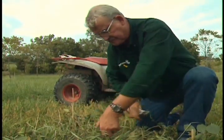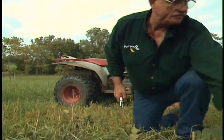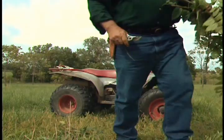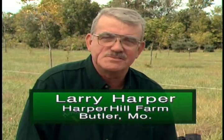Larry Harper, agriculture journalist and operator of Harper Hill Farm, has implemented a walnut silvopasture practice in Butler, Missouri. I've often been asked, why do you put those walnut trees in your perfectly good pastures? Well, I'm looking for a diversification of income here on Harper Hill Farms. I want to have as many enterprises on the same piece of land as I can to maximize the income.